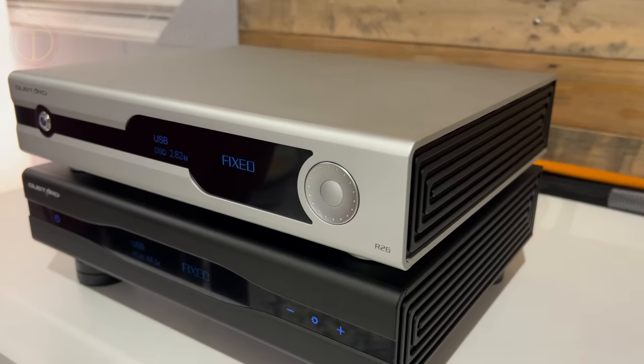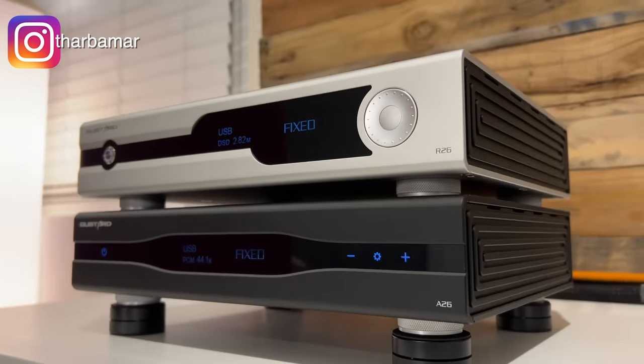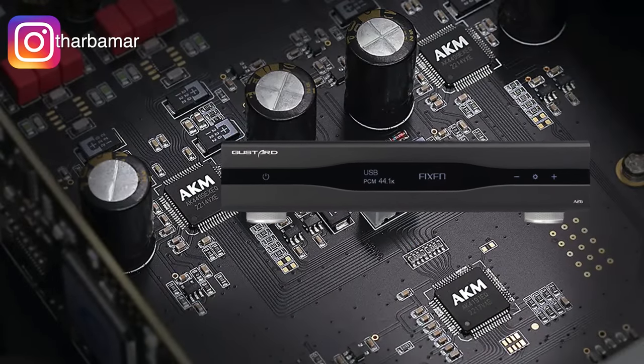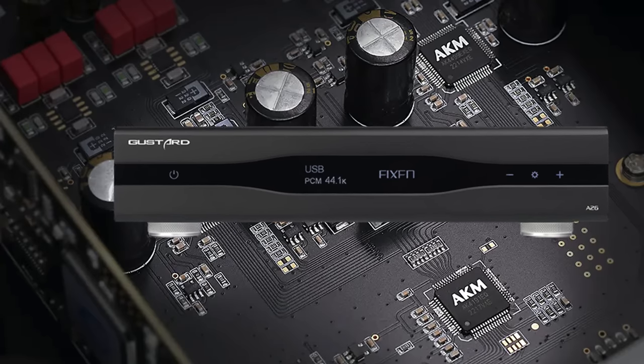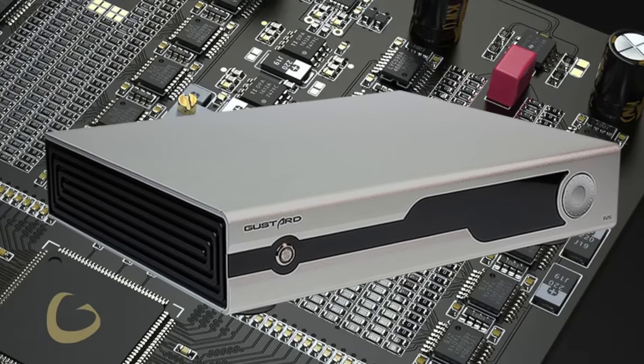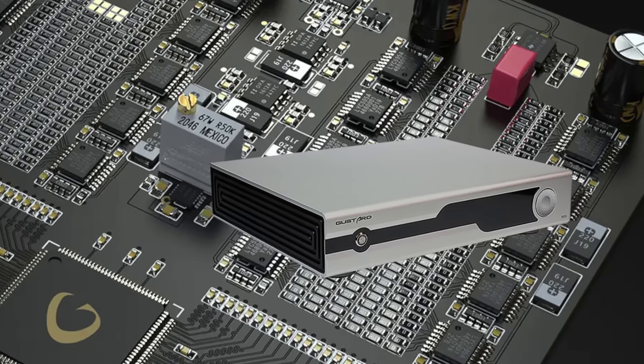Today I'm going to do a quick comparison of these two different decks, both from Gustard Audio. One is the A26, which is a Delta Sigma deck utilizing the Asahi Kasei AKM4499EX, the top of the line chip, using the AKM4191EQ modulator chip. Next one is the R26, an R2R ladder deck using an FPGA chip, DSP and everything combined. Some people really love that kind of design, including me to some extent, right?